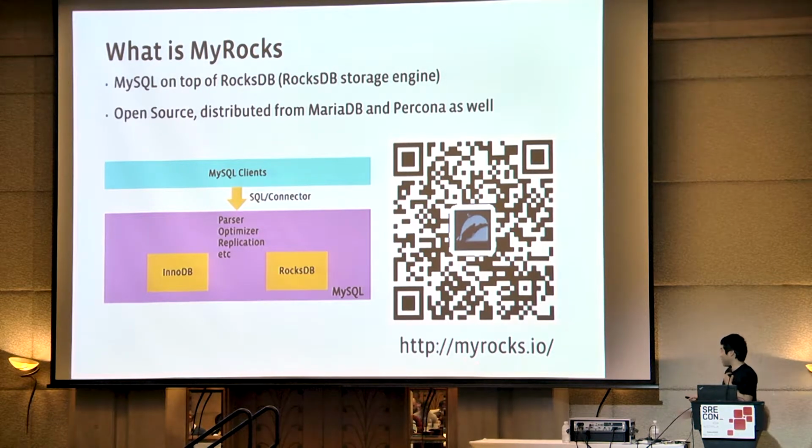MyRocks is also open source. There's a homepage called myrocks.io, and this is a QR code. If you are interested, feel free to check it out and try it. It is open source, and it's also distributed by MariaDB and Percona, which are major MySQL distributors. Both companies support MyRocks.